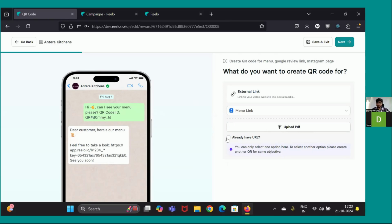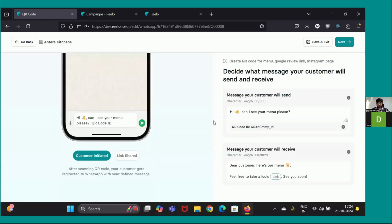Anything can now be done in existing QR codes. I already have a link to my menu. You can select it via WhatsApp, and as you can see here, your customers would be sending you a pre-filled message. If I go to the next step, a reward message will again automatically go to them. You will have to draft the message, right? Let's say your customer sends you this particular message, I'll go to the next step.